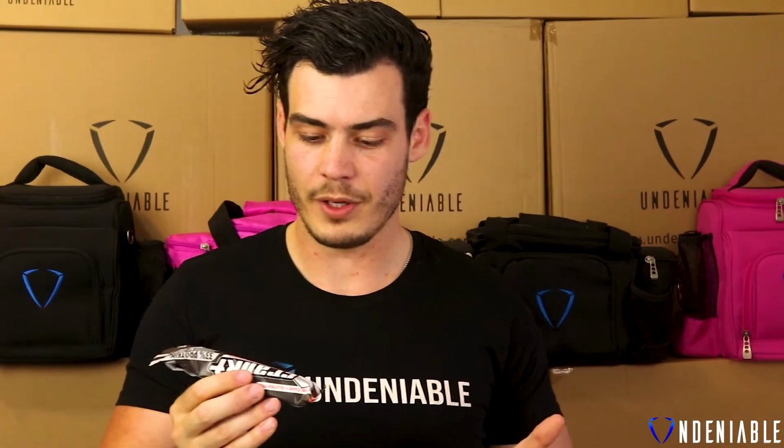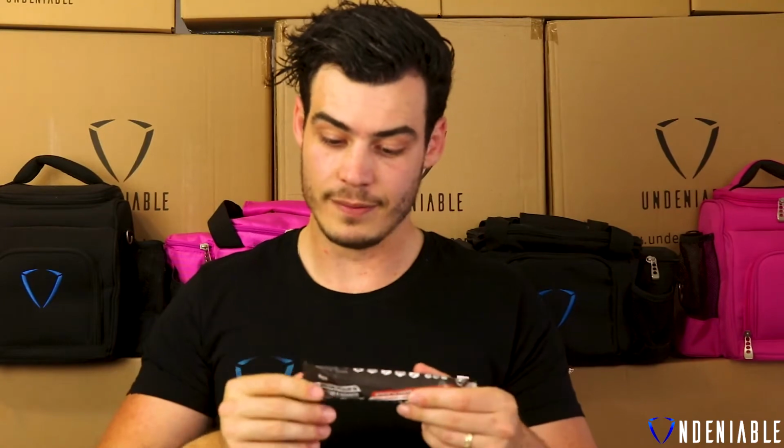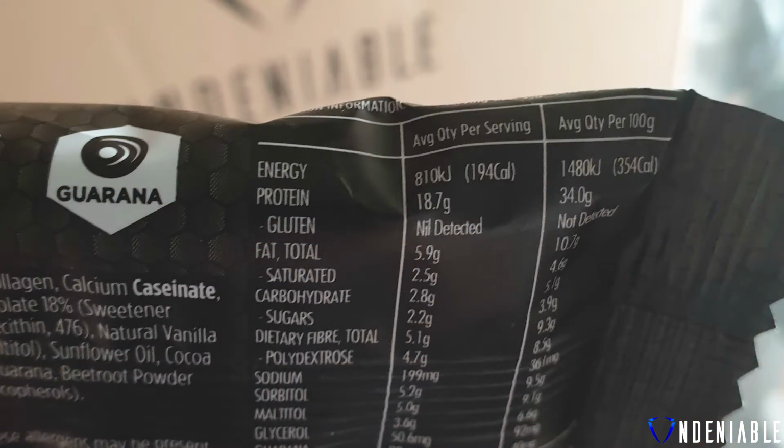They're roughly around 200 calories. So far I've been pretty good. This is Choc raspberry flavor. Let's go over the stats on the back. You're looking at 194 calories, 18.7 grams of protein, 5.9 grams of fat. So fine, that's pretty good. You got 2.8 grams of carbohydrates.